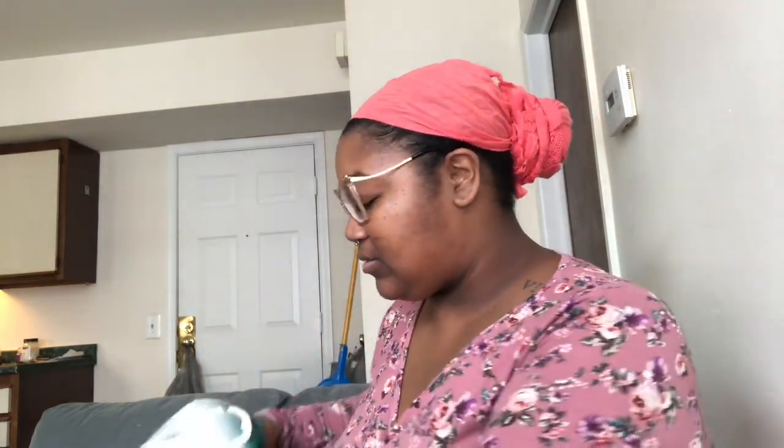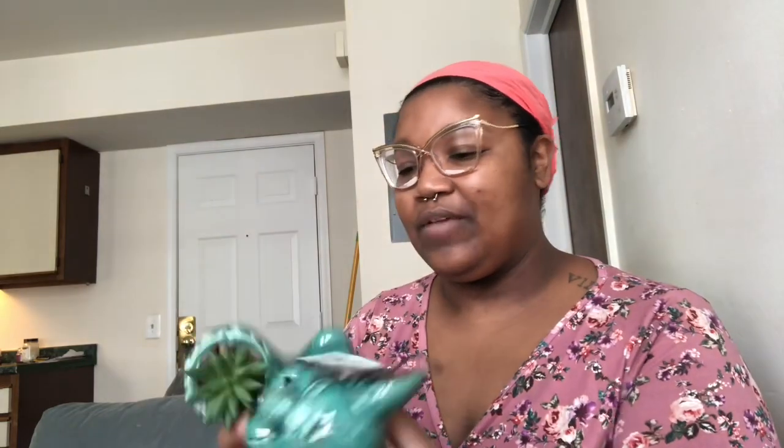And then the last thing I bought from TJ Maxx was $7, and I thought this was cute, just a little statement piece. Of course, this is fake. And then the elephant. I thought this was really, really cute for $6.